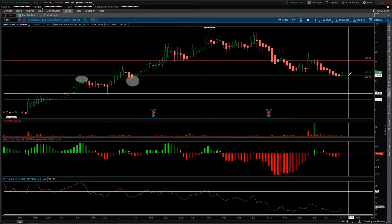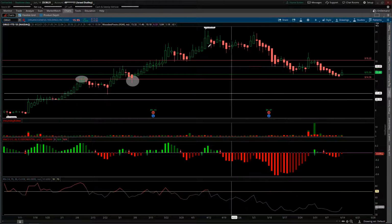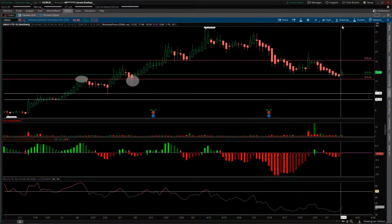This looks really good for a trade. Okay, this looks really good. So we're already in this trade. I'll show you some things that we're looking for. So on a daily chart, we're looking for a significant sell-off, and you can see that right here.